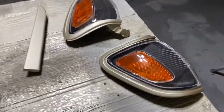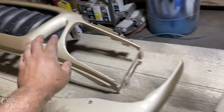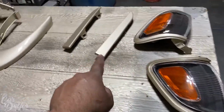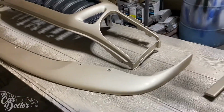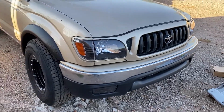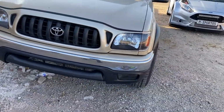I'm excited. So the reason we painted the ones around the headlights is because they line up with the center grille, so it needed to get that done. And then those pieces were missing, and this piece was faded. So now it's gonna look super good. So here we are with the pieces that we painted. Look at that, it's looking amazing.